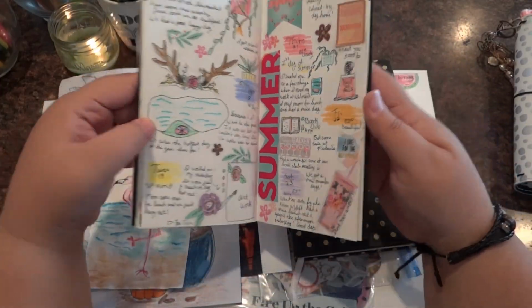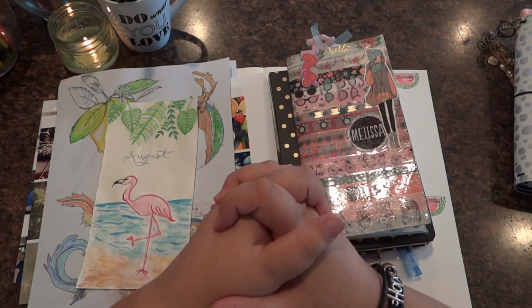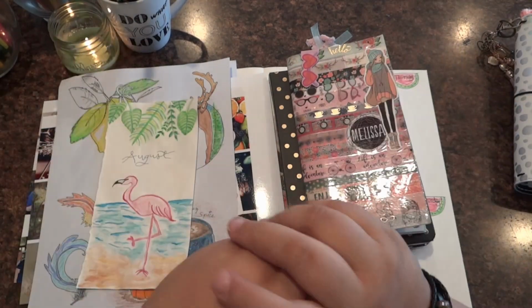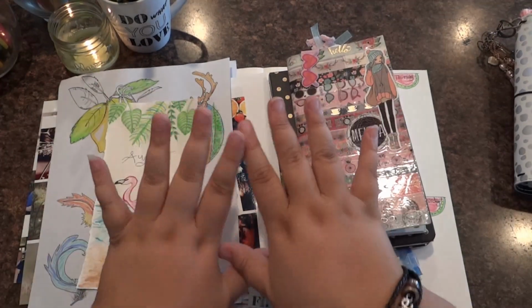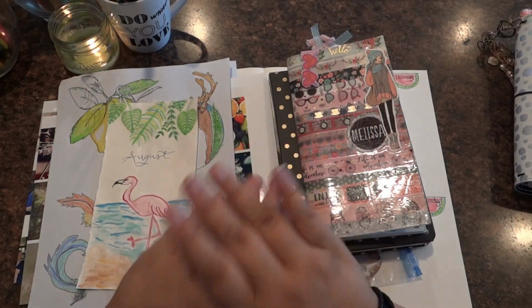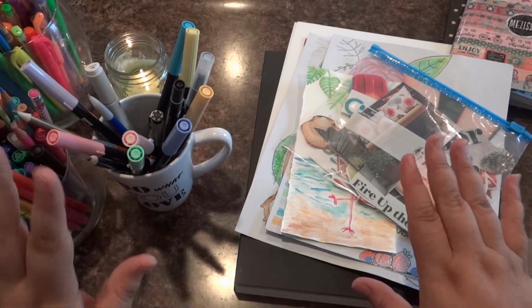So you do not need to be this expert, I don't even know what that's called. Calligraphy, is that what that's called? Calligrapher? I don't even know if these are words, but I think you understand what I mean. So I just wanted to encourage you guys to just go forth with the things that you have and make your bullet journal beautiful.